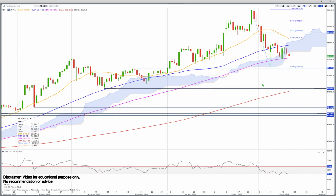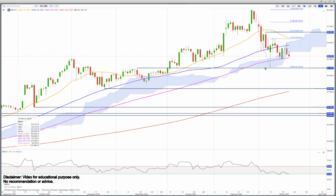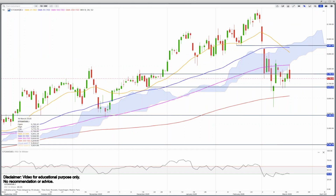Nikkei also under pressure. Below the cloud now, just above the 100 moving average. That seems to be key, but we are in negative sentiment. This is the future, it should be noted, by the way. We could see a retest of the 51,170 key strong support down here. That should be observed. European markets were also fairly weak yesterday.